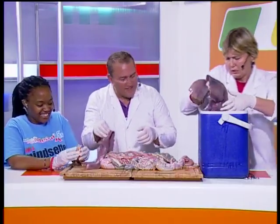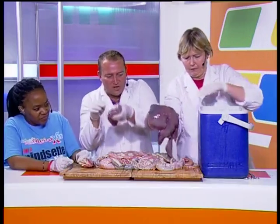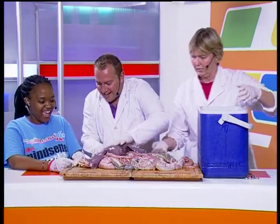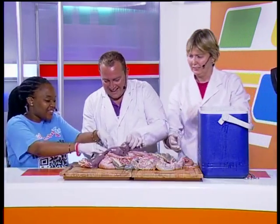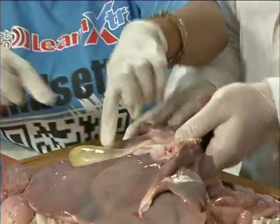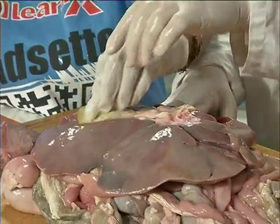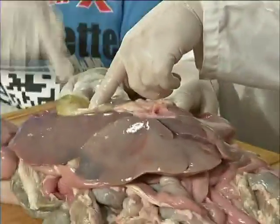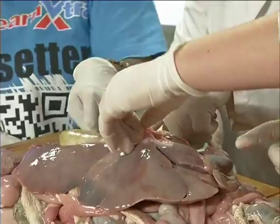That's it, yeah. And then this here is very important. What is this? The liver. Feel how nice it is. Where's the bile? Let's turn it around. Is this the bile? That's the gallbladder. Don't squeeze too much. It's the gallbladder, but what do we find inside? The bile, which gets made in the liver.